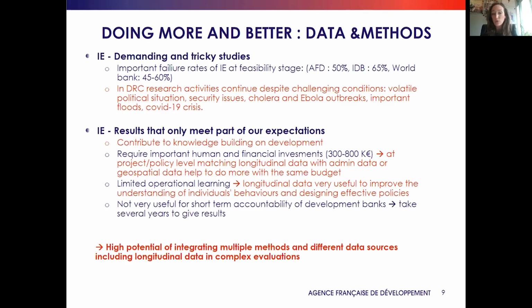So the potential we see is to integrate multiple methods and different types of data to better assess the complex evaluations for our infrastructure projects that we have a lot of in our institution. Thank you. Rafael, over to you.